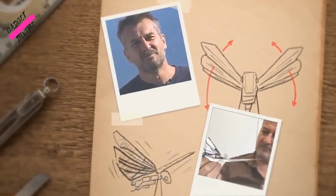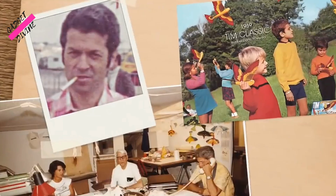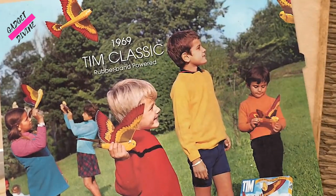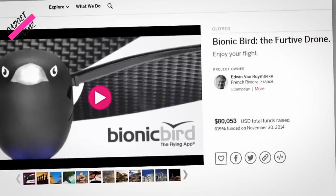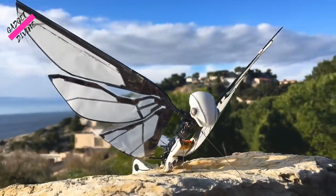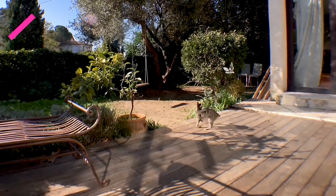Edwin, an aeronautical engineer and the creator of Metafly, got into the field after his grandfather, this cool dude, created the first successful mechanic bird together with Edwin's father. Much later, Edwin himself successfully crowdfunded and delivered Bionic Bird. Now, he's diving even deeper into the world of biomimetics to take flight abilities even further.